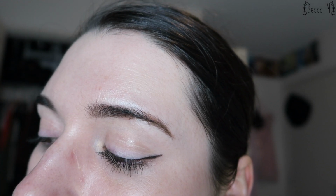But I am going to set it with a powder because it does feel just that little bit sticky. And because I have lots of hair, I don't like it to stick to my face. So I'm going to go set my face with powder and I will check in with you guys throughout the day today. So this is what my skin is looking like after 12.5 hours.